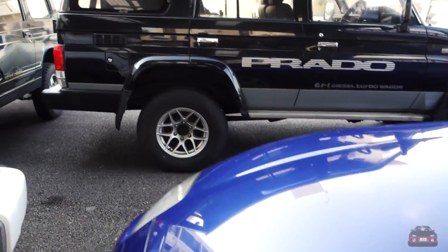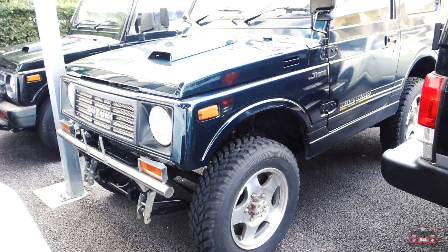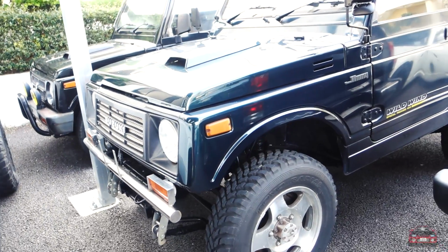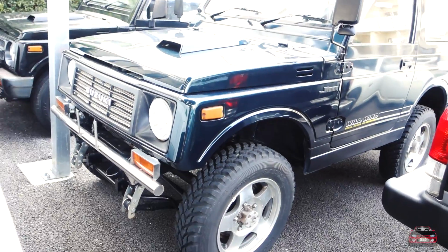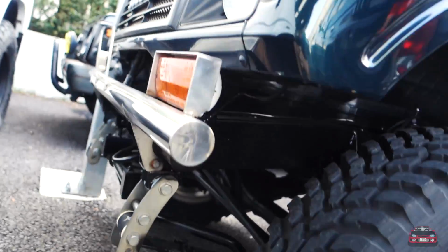All right, moving along. Some Suzuki Jimnys back here. I think I saw these on their website. They're asking like 4 to 5 grand for these. So these are really cool. I like these a lot, and they're pretty cheap. You can get your hands on one that's 25 years old and take it back relatively low.